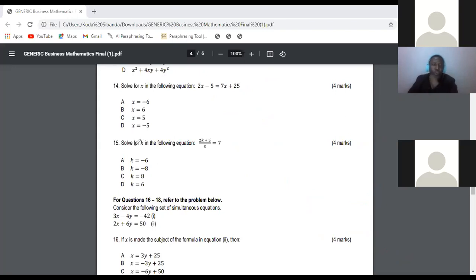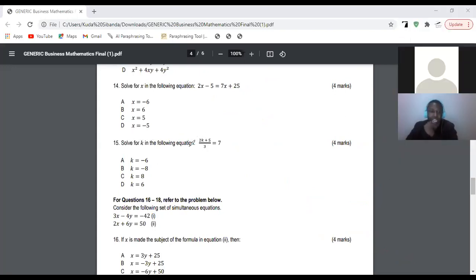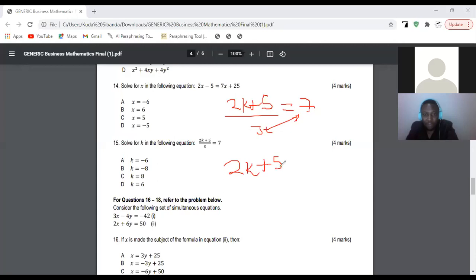Okay, 15. Solve for k in the following equation: 2k plus 5, over 3, is equal to 7. So what you need to do there is what you call cross multiplication, where you say this 3 multiplied by 7, and then you get 2k plus 5 is equal to 21, right?